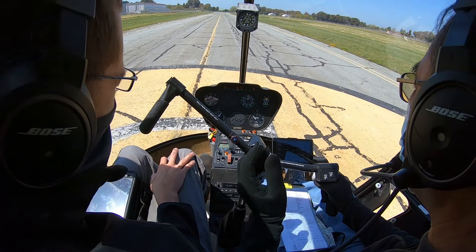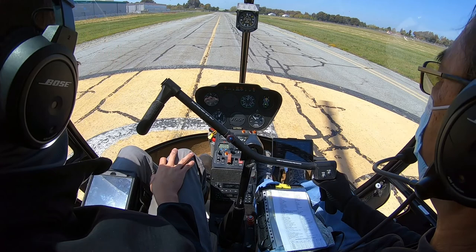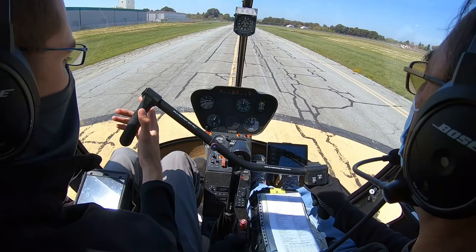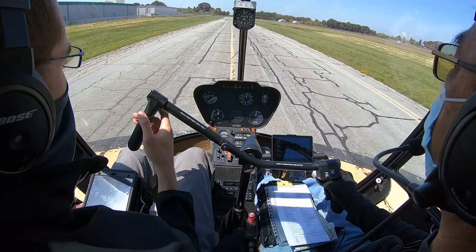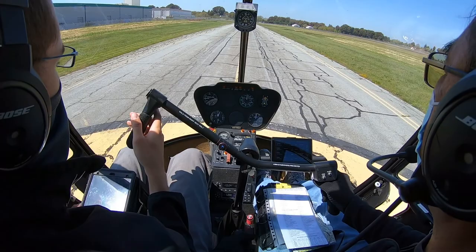Alright, let's go ahead and pick on up. Go and show me a hover auto. Alright, so we're looking for heading within 10 degrees, a relatively cushioned set down and not a lot of lateral drift. You have all the controls, just go and get yourself all set, comfortable. You're welcome to go whenever you want. Alright, we'll count it down. Alright, hover auto in 3.